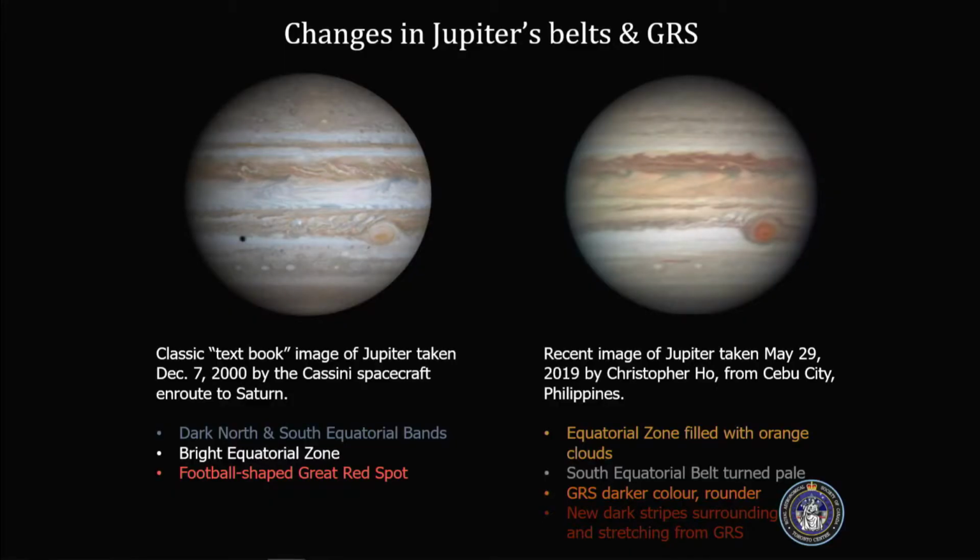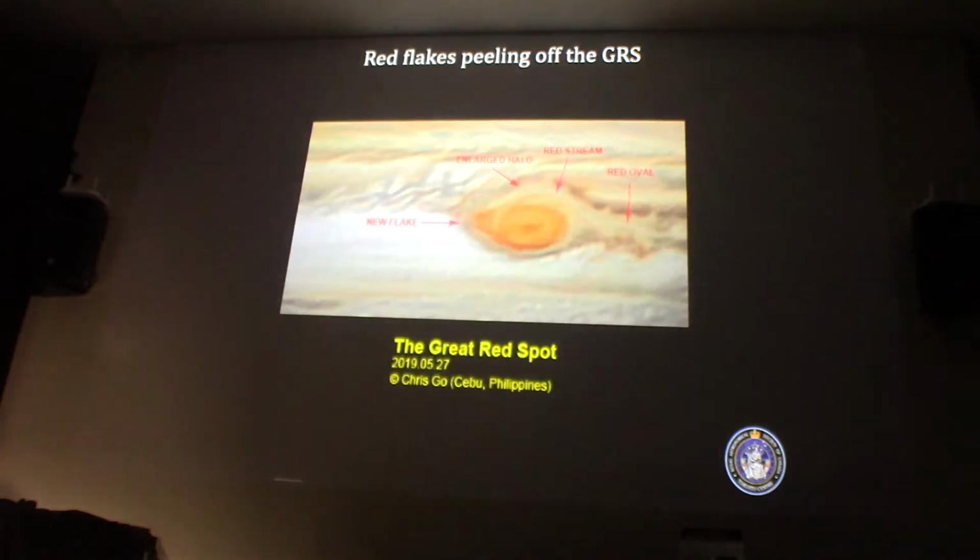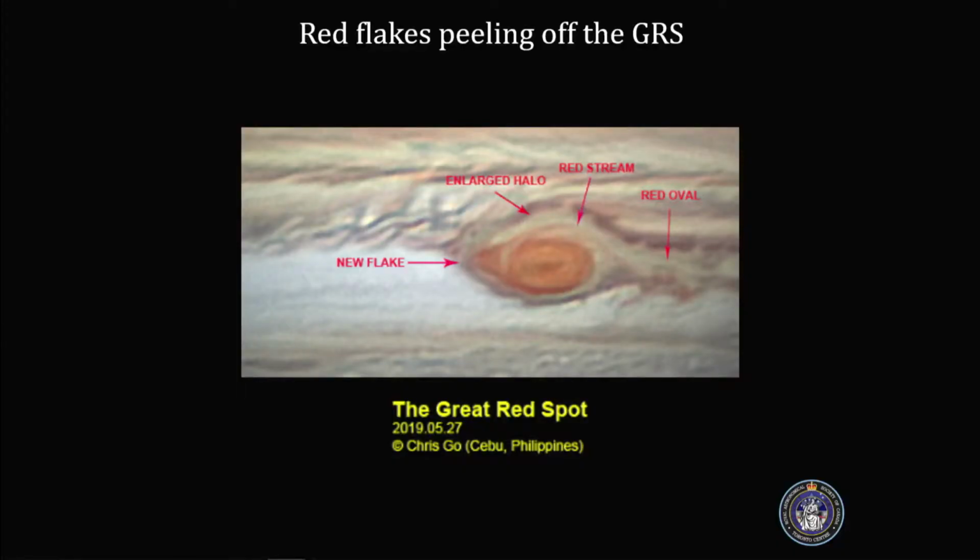And they stretch eastward. And to me, it looks like the Great Red Spot is a pool of mercury sitting in the base of a thermometer. What's going on here? Well, the close-up by Christopher Ho gives us some clues.